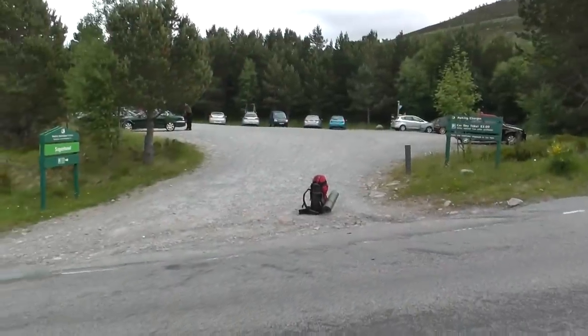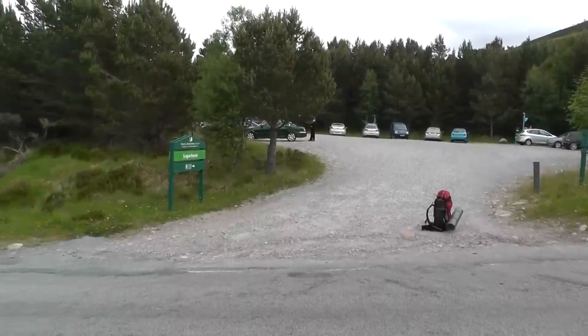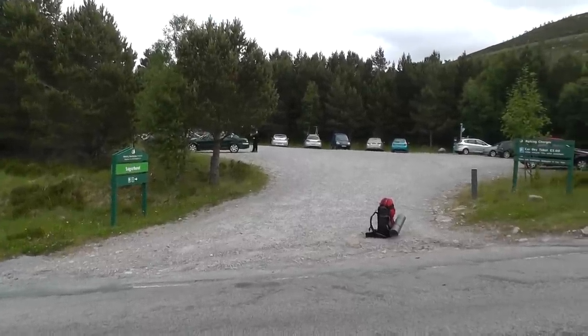Because that's our plan for this evening. And we'll hit the Cairn Toul, Devil's Point, etc. tomorrow. So this is the Sugar Bowl car park, £2 to park.